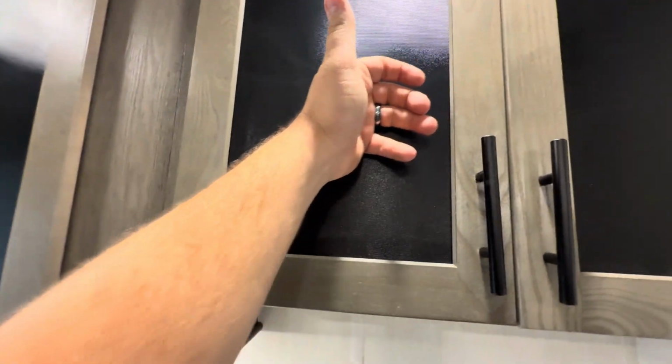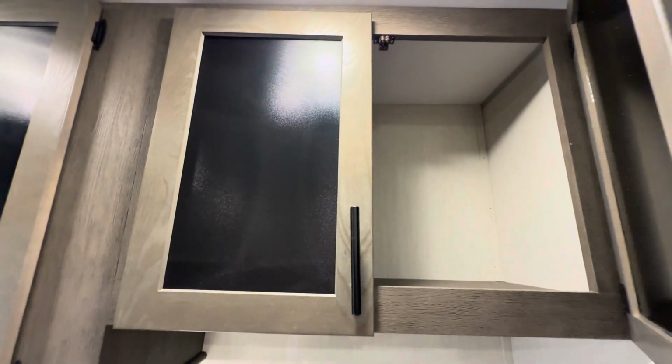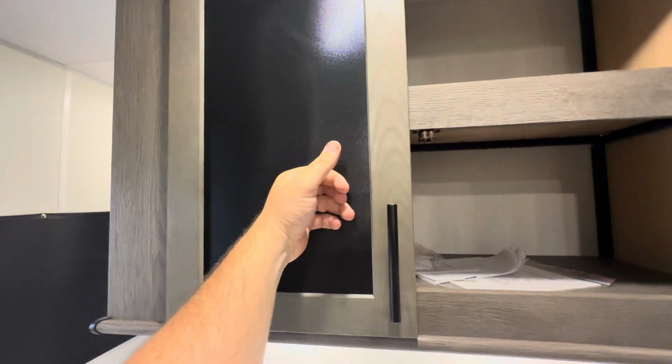Well, that looks nice. Oh, that feels good. That feels real good. I like that. That's pretty cool looking too. What do you guys think? I think that's nice. Haven't seen that one before. It's kind of like a black glass insert, but it's got that material to it, that texture to it. Pretty darn cool.